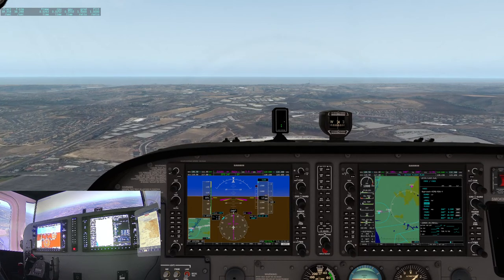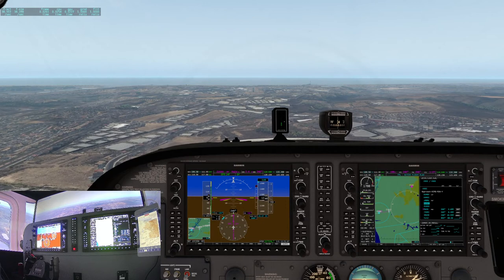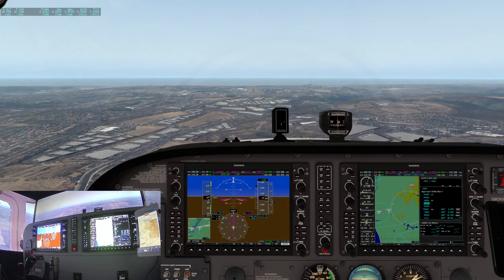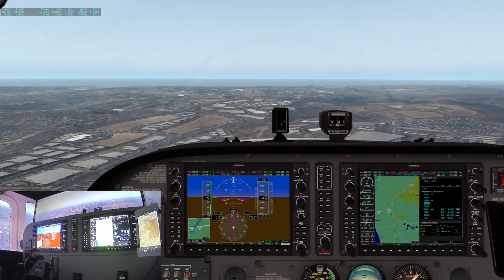Las Vegas Tower, Walker 866 inbound for runway 1 left. Walker 866, Las Vegas Tower, runway 1 left, clear to land. 1 left, clear to land, Walker 866.